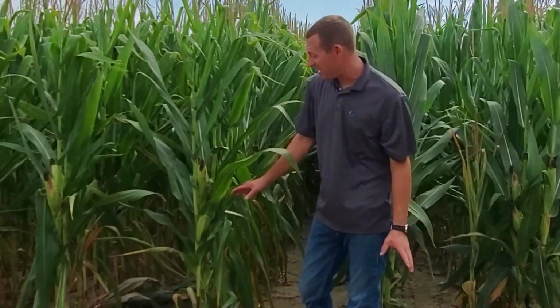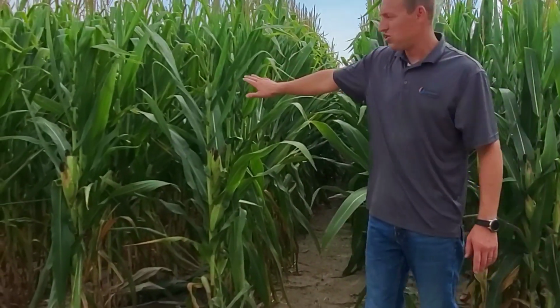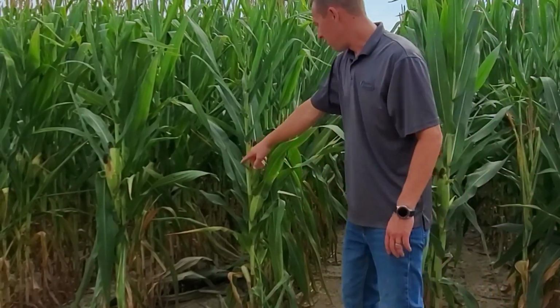Now the dry weather is taking its toll, and we're still getting it burning up a little bit. But this one has not been shorted nitrogen. I'm sure if you walk out in there farther, you won't see quite as much of it burning up on the bottom either. But I know what happens when you don't put nitrogen on, but it's a dramatic visual to be able to show it. So that's why we do that.